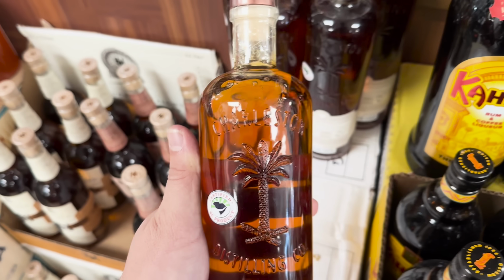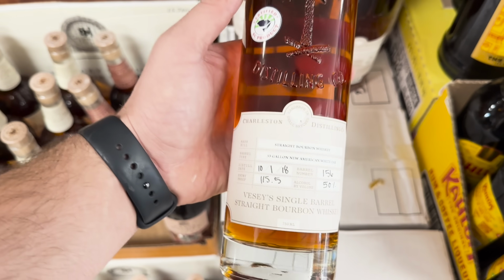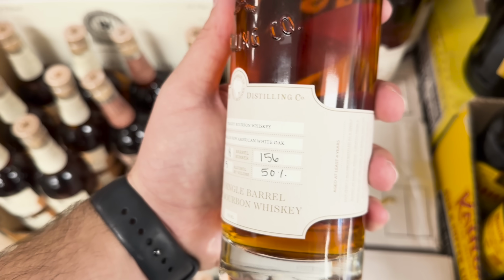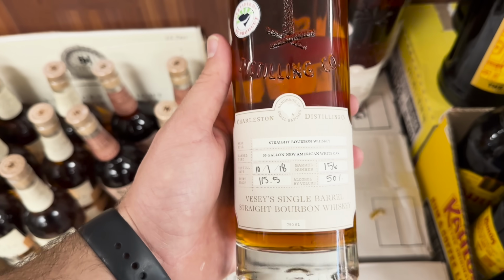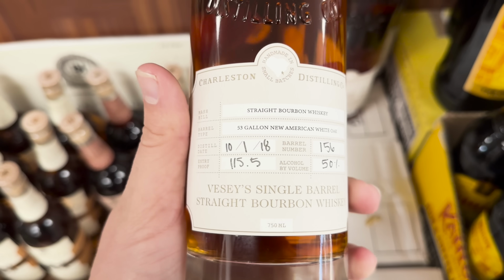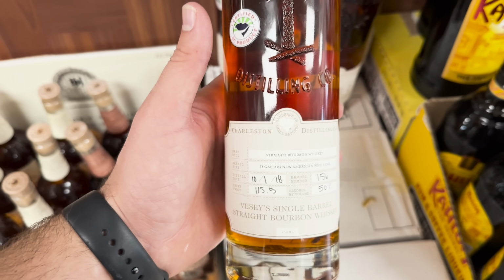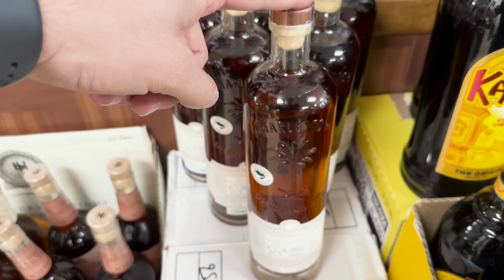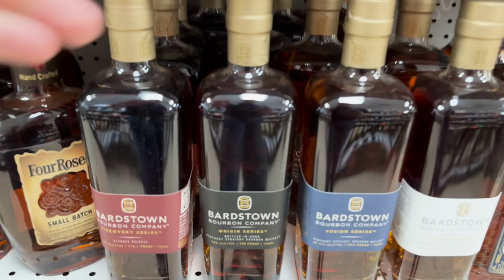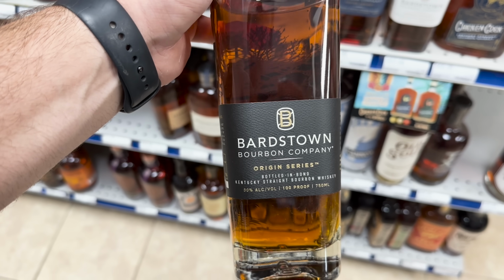So check out this Vass Pick right here. I mean, this is so cool. South Carolina distilled, everything, guaranteed, and it is one that you really don't see a lot of stores have. I only know of one other store that has it, but this one is a 6-year, coming in at 100 proof. This is really good. I got to try it, and I'll tell you what, super impressed with this bottle right here. And this is $59.99.